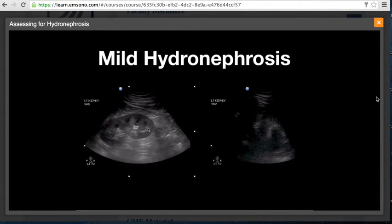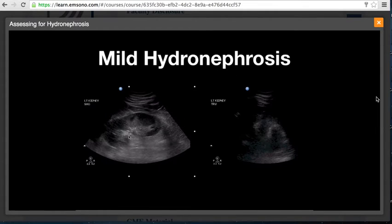Here's another case of mild hydronephrosis. So you can see here medullary pyramids out in the parenchyma, but you can see that there's some dilatation here within the pelvis. Could this be a blood vessel? Sure. If you have doubt, go ahead and put color Doppler on.